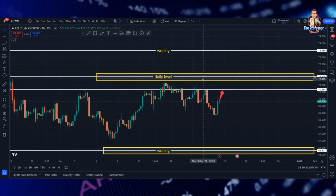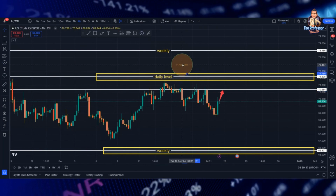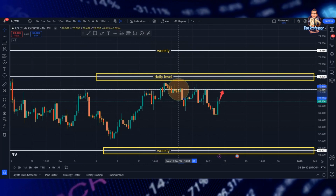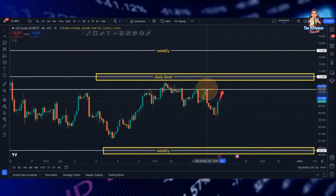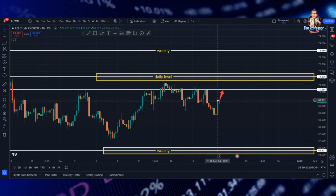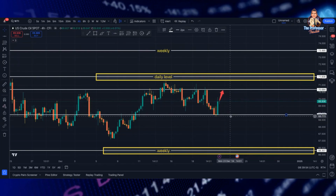Now, to the top side, you can see that after we came to this level right here, we never created a new higher high. We started creating a lower high, lower low, lower high, lower low, lower high, lower low, lower high. So this level right here that I'm going to mark up is going to be an interesting level.